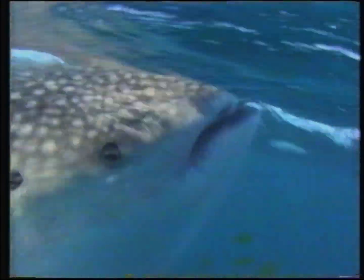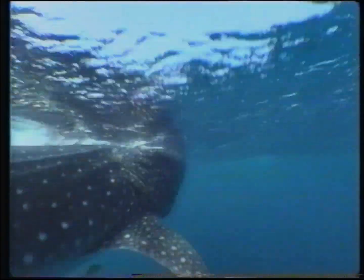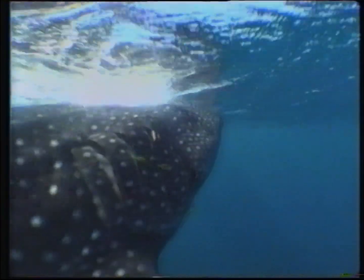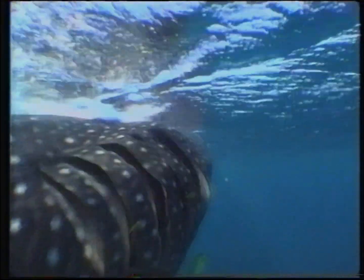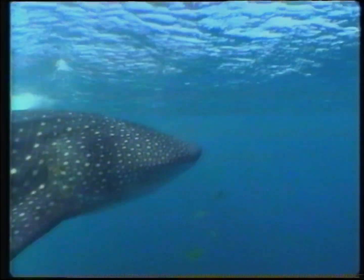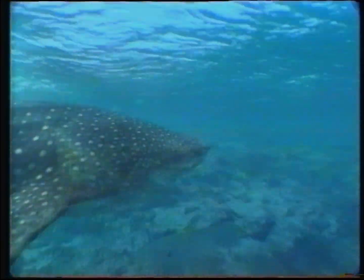They have over 3,500 teeth, but to all intents and purposes, they don't use them. Their real food source comes from the plankton, the microscopic plankton in the water. No one really knows how much they eat in a day, but scientists have guesstimated from the size of the animal that they would have to eat about 50 kilos of food a day.